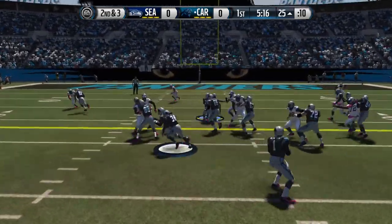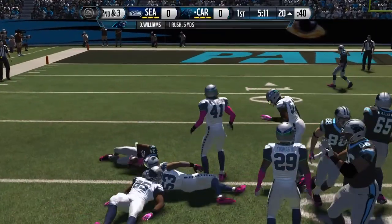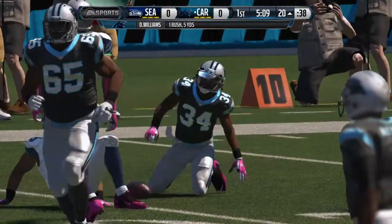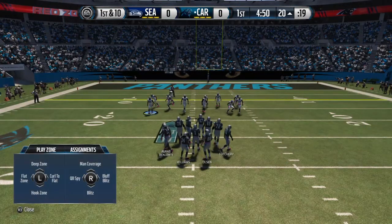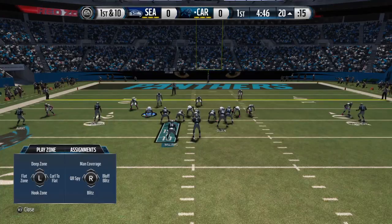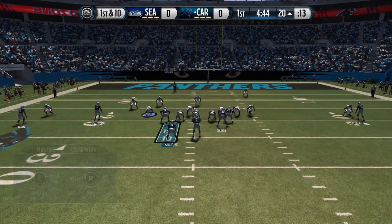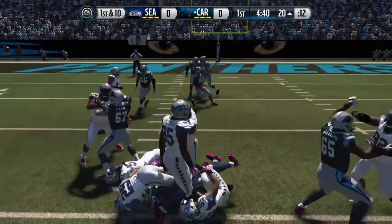Second and 3. Newton, handoff. Williams, left side. And he's tackled, but not until he picked up the first down. The offense has done a good job. They're now down inside the 20. But here's where it gets tough, because your plays are limited because the field has been shrunk. First down at the 20. Williams. And a run right up the middle.